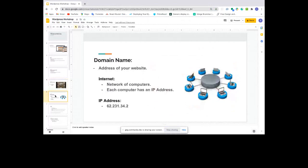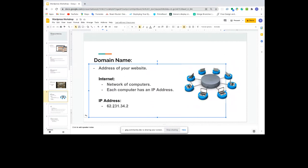So a domain name is basically the address of your website. You see here, Google Docs. This is like a domain name, the address of your website. The internet is like a network of computers that communicate with each other, right? So each computer has its own IP address. An IP address looks something similar to this, which is really, really difficult to remember if you have a lot of websites. So a domain name helps you remember it. It's like, let's say, WordPress.com. WordPress is a domain name. And we'll move on to SSL.